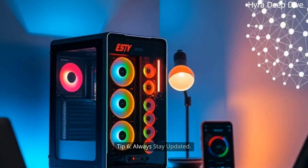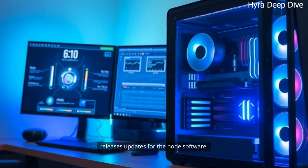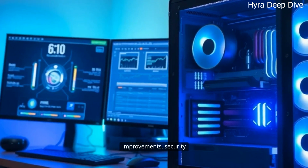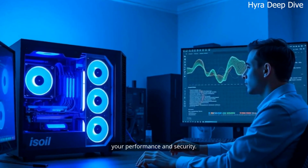Tip 6. Always stay updated. The Hyra development team regularly releases updates for the node software. These updates often include performance improvements, security patches, and better efficiency. Always run the latest version to maximize your performance and security.